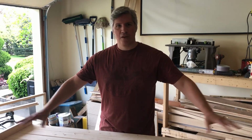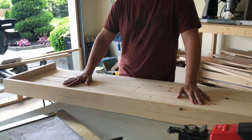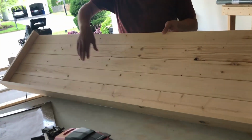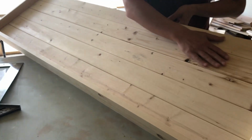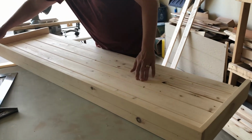It's coming together? Yeah, we're moving along. We have the main portion of our CATIO built. CATIO, it's a funny word. So as you can see, here is the bottom. This is where the kitty cats are going to be walking. And we now have our frame box built around.